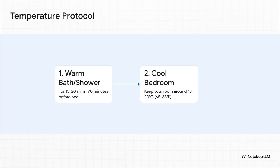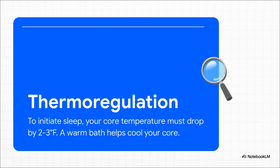It's a two-part process. First, a nice warm bath or shower about an hour and a half before you want to go to bed, followed by sleeping in a distinctly cool room. So why the weird advice? Well, it all comes down to something called thermoregulation.